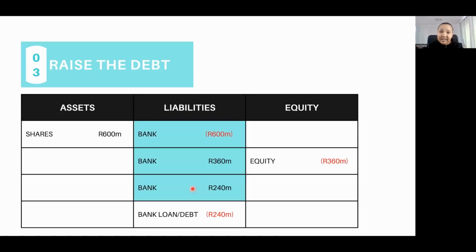Now let's go to the next slide. Now they're going to raise the debt because we don't want to owe people. We can't have a bank overdraft, okay? So what do we do? We raise debt to fund that gap so that instead of having a bank overdraft or owing somebody money, we go and take out a loan and we say, we now have a loan. This loan is not for free, guys. The loan comes with interest and the loan needs to be repaid.